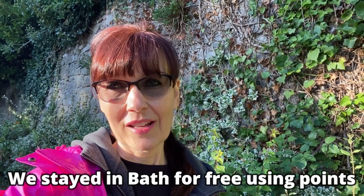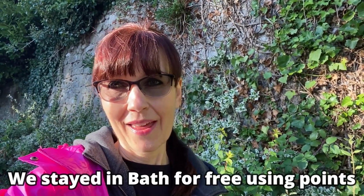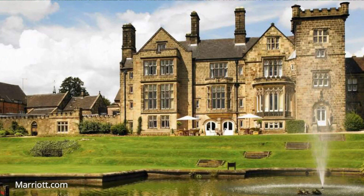So we stayed in that awesome Abbey Hotel in Bath last night. And if you watched my Castles, Manor Houses, and Abbeys video, you saw a place that we stayed in Derbyshire, which was the world's oldest Marriott. This one looks pretty old too.